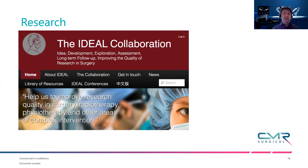One of the approaches we use for research is the IDEAL collaboration. So this is where you take an idea through development, exploration, assessment, and long-term follow-up. And the aim, of course, is to improve the quality of research in surgery and improve safety and patient outcomes.